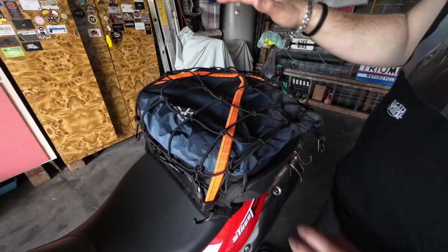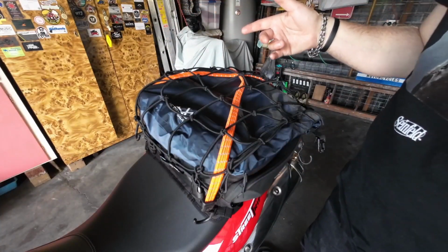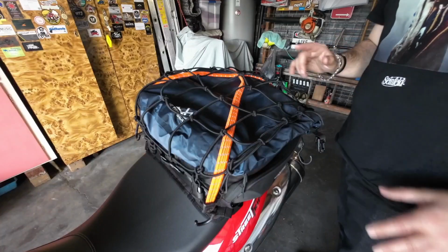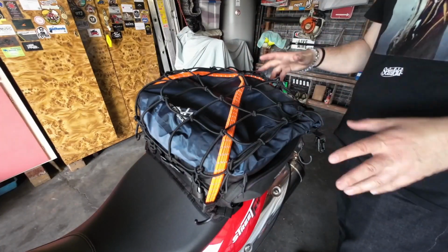Now when this thing was fully loaded, it was up at about here, so it was a bit difficult for me to swing the leg over, but on those longer trips, with this being nice and high, it actually gave me a really nice backrest. So that actually worked out really well. I was really happy with that sort of setup. It was more than enough for me.